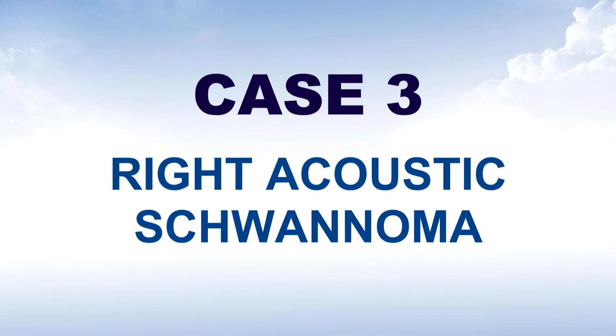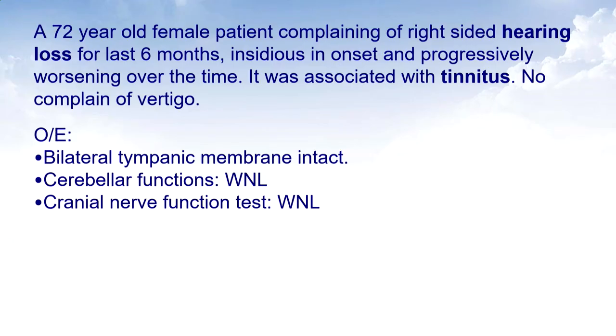So we'll brief you regarding the next case, that is the acoustic neuroma on the right side. A 72-year-old female patient complaining of right-sided hearing loss for the last 6 months, insidious in onset and progressively worsening over time. It was associated with tinnitus and there was no complaint of vertigo.